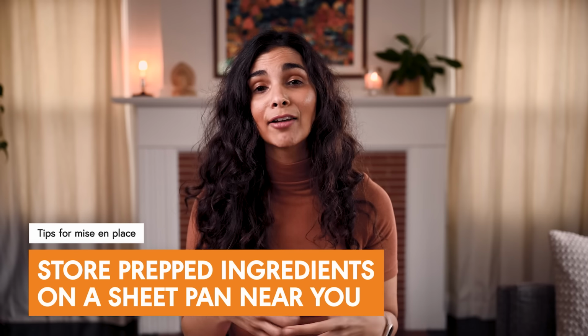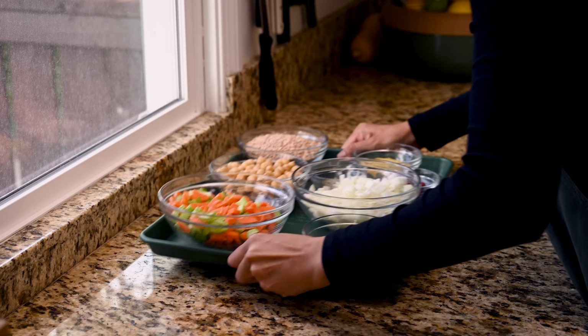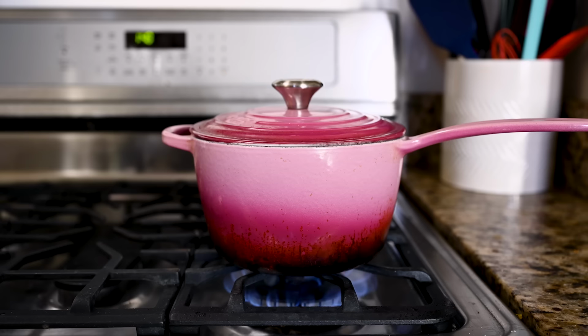And I store everything I've prepped on a half sheet pan or a quarter sheet pan depending on how many ingredients are involved. And that way everything I need is in one contained area. I can even move with my little mobile workstation to the stove as needed. One important note is that the quicker a dish cooks, the more important it is to do all of this prep up front. Otherwise, something is likely to burn or overcook.